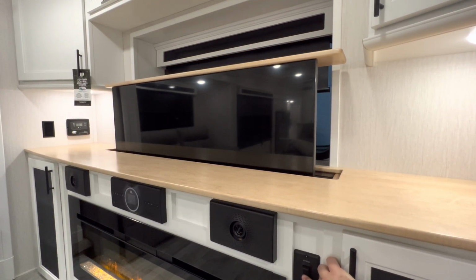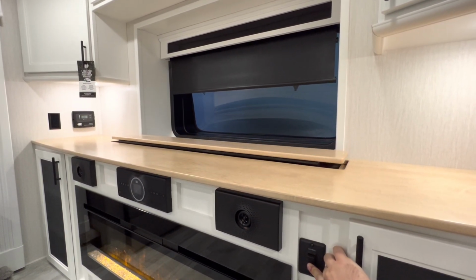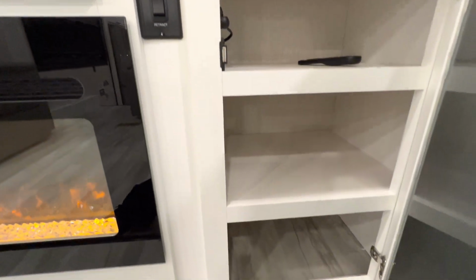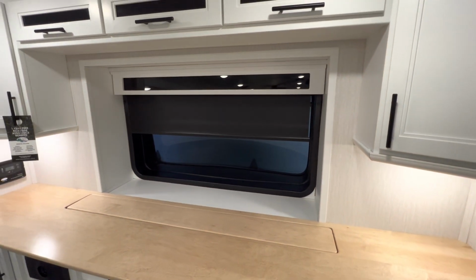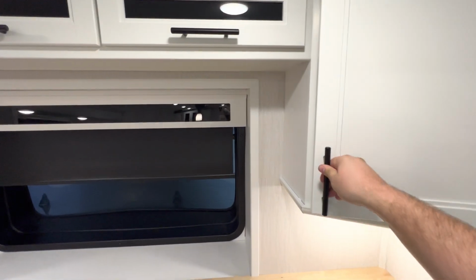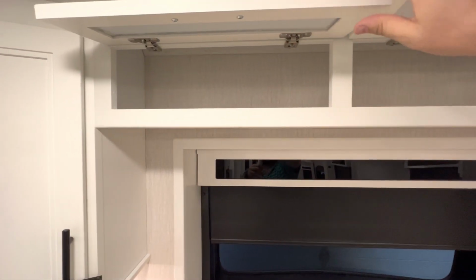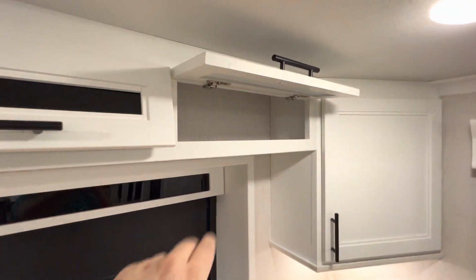But check that out going back down, nice and smooth, nice and quiet. You got storage on either side, right here and right here. Bada bing, bada boom. Storage up and around. This is going to be same as left and right. That goes all the way across. You'll see it's got the soft close.